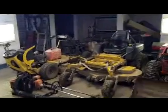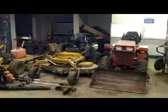I'll go cut the heat off here for a second. It's kind of cold. Okay. Let's see. This is what it's like inside my shop. Somewhat. Got some equipment laying around out of storage. There's my mower.